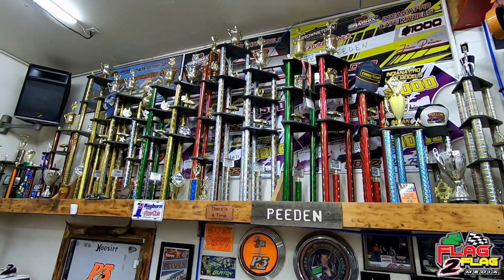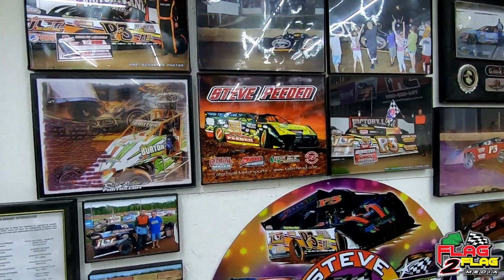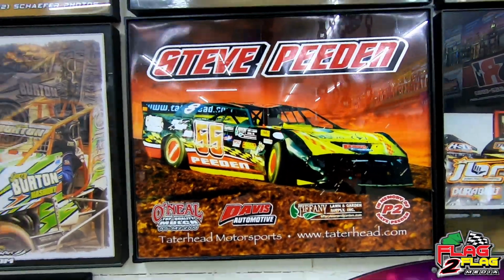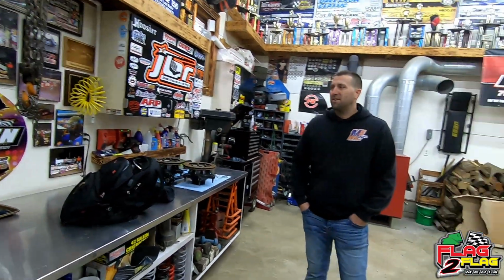What car is this? That's my first car I ever ran. Really? Yep. I was 55 because I was a big Jeep Dan Warner fan. Is that the Raven car? Yep, one of them. We had a couple Raven cars. After that was the first year I ever ran, I was 55, and then I went P3 after that. My Uncle Dave was always P2, so I just went P3.